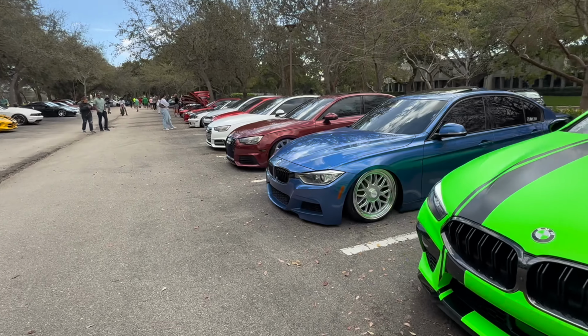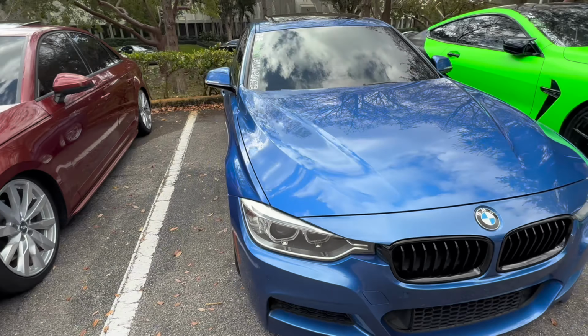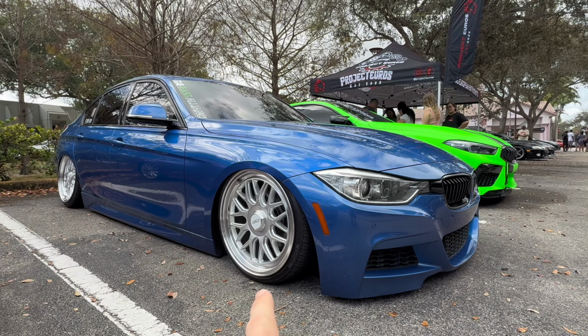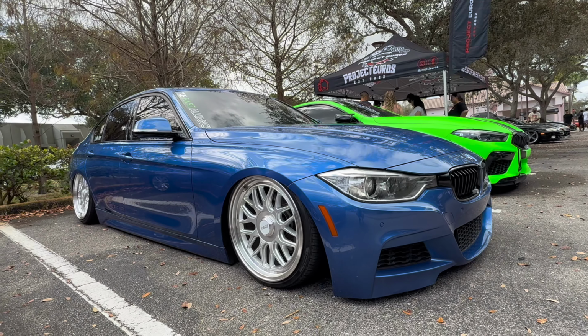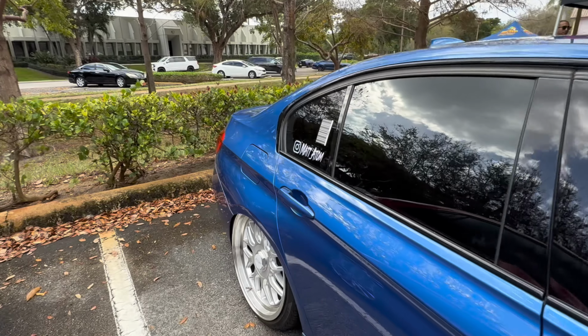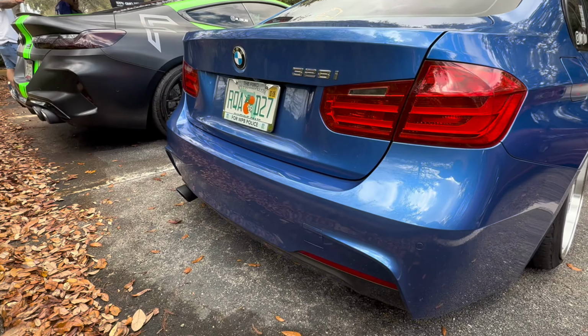Check this out. We have an F30, either 328 or 335i in Estoril Blue. I actually used to have an F30 in the same color, I guess 5-6 years ago. Not this low. It was on KW Street Comfort coilovers. I had the 513M wheels from the F80. Oh, it's a 328i. Okay.